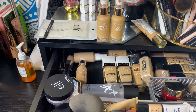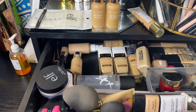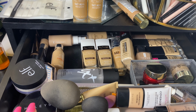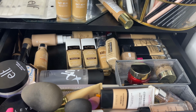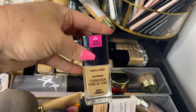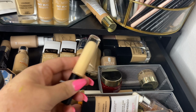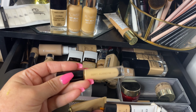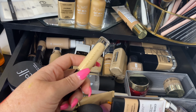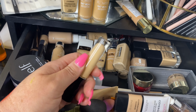And what else? I kind of want something with a little bit more coverage. Let's do my Wet n Wild Photo Focus Dewy Foundation. Let's give that a shot. I'm going to keep my Neutrogena concealer in there, but, you know what? I'm going to get rid of my Neutrogena concealer. I'm going to give it a rest because it's been in for like 3 rotations. So I'm going to use this Pat McGrath.